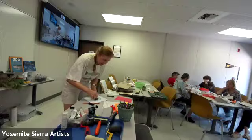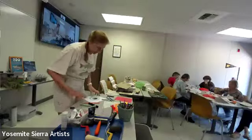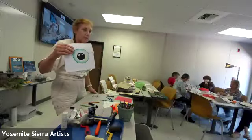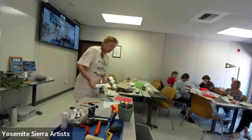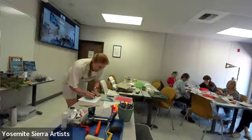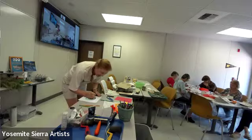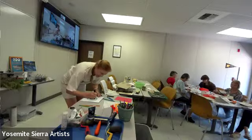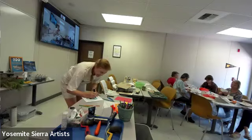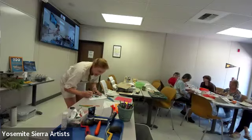So now we're going to speed right ahead. Let's cut out our eyes and stick them on our fish. Okay, you're going to want to probably have a couple of thicker and thinner spots of the outside line, because of the folds, and it's not flat. Eyes are not flat.